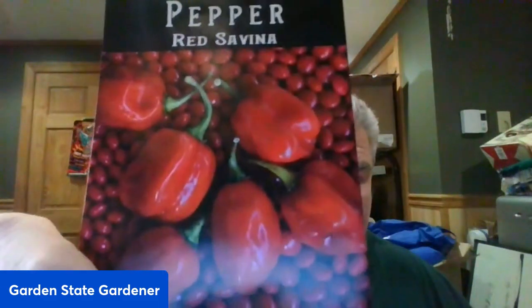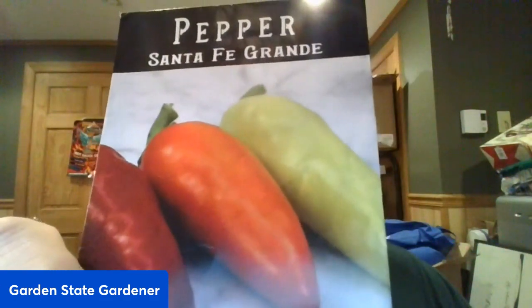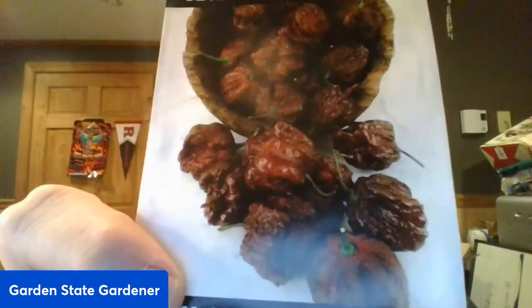Rainforest chili. Red Savina. This was a lot hotter when I grew it. I didn't expect the kind of heat on it. The Santa Fe. Two years ago, we gave out seeds for Santa Fe to everybody who wanted them. The Serrano. The 7 pots grow amazing. This is 7-pot chocolate. Seven-pot yellow.